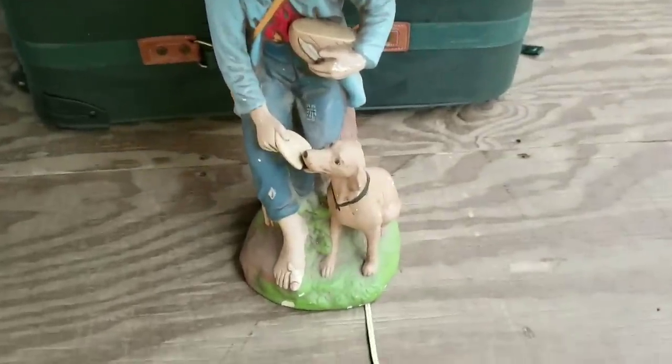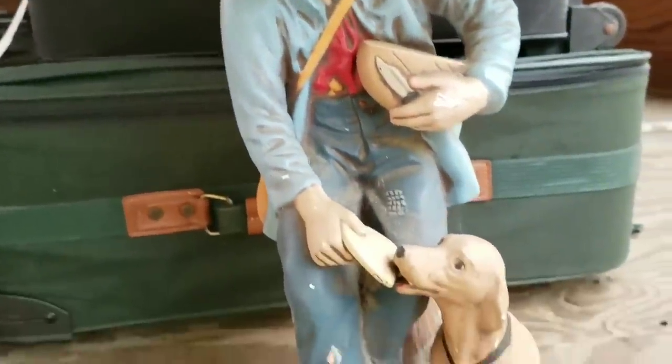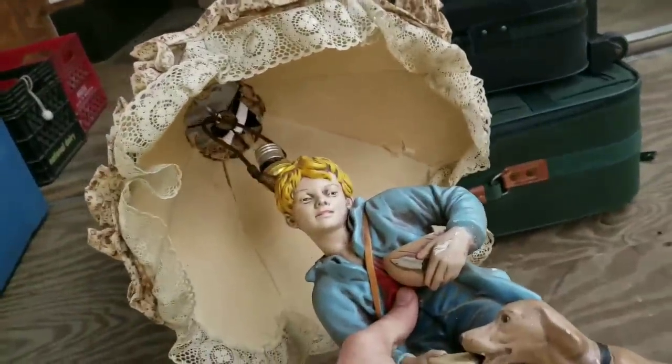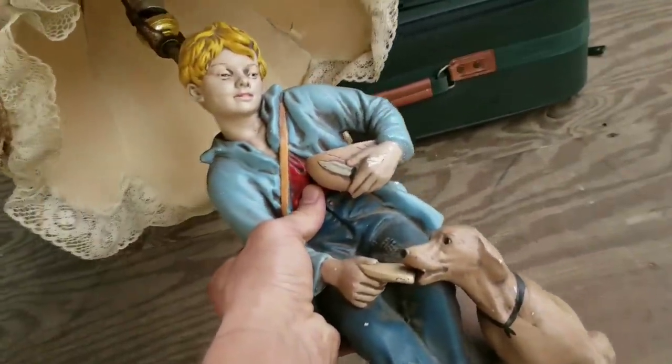Definitely time to get into the abandoned luggage. That's what we have left. But before we do, check out this lamp. Super cool. Look at the bottom of it, okay? It is Holland Mold. Now, I don't see a date, but I think it's really cool. I'm going to have to look this up and see what it actually is worth.